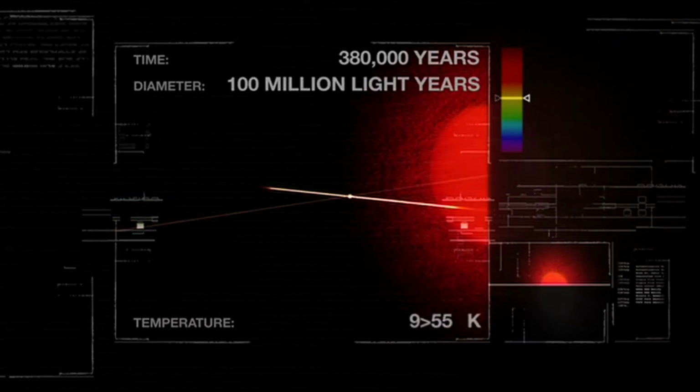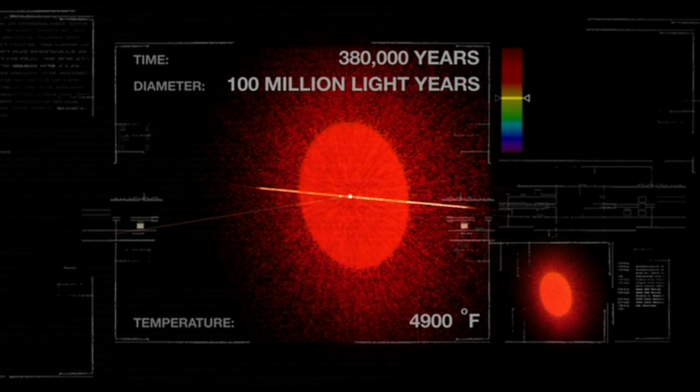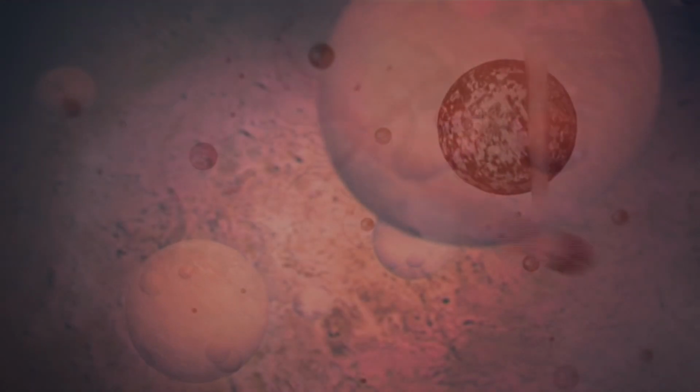380,000 years after the Big Bang, the universe had expanded to the size of the Milky Way. It had cooled from billions of degrees Fahrenheit to a few thousand. As it cooled, the electrons slowed down. The universe was now ready to make its first true elements.